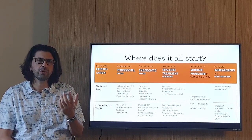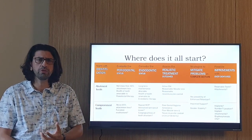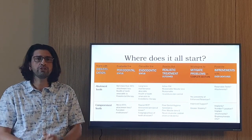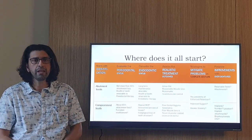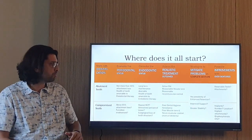So if you're not talking about something that is really not going to work out, it's going to be something that we can manage, we can do some periodontal therapy for, it's going to heal up, it's going to become firm, it's going to become reasonable. So that's the kind of teeth you want to select from the periodontal standpoint.